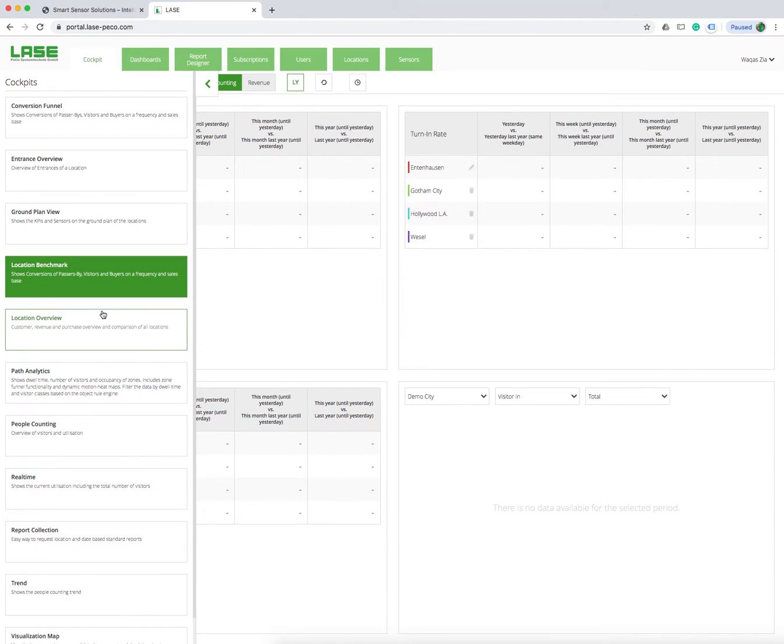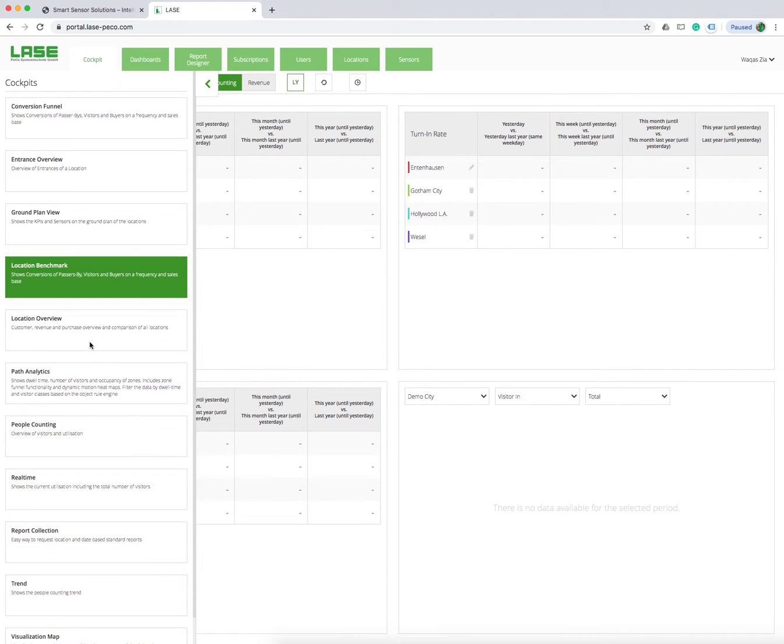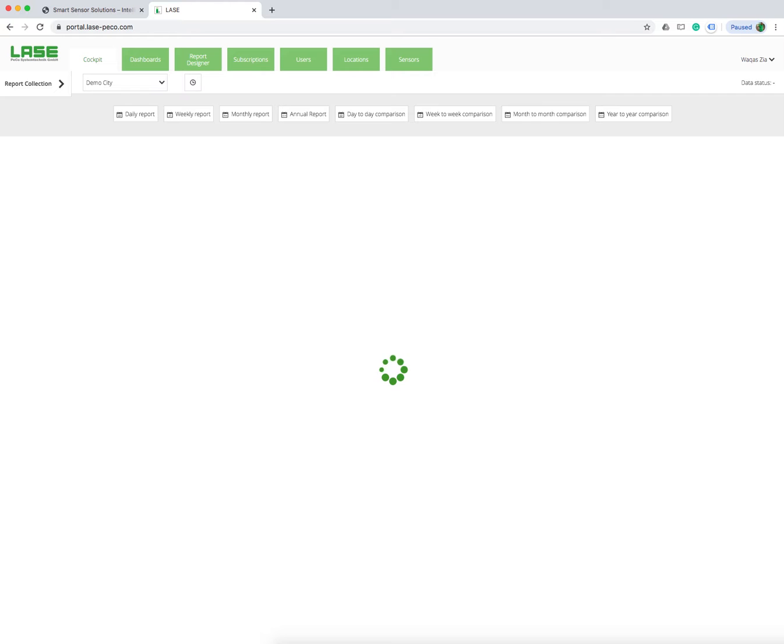So let's move on to location benchmark. Sorry, the report collection cockpit. This cockpit represents a very simplified version of Report Designer, and I will discuss this later. In this cockpit, we can choose from different stored reports and compare your locations on a specific day, week, and month or year, or compare different days, weeks, months, or years with each other.